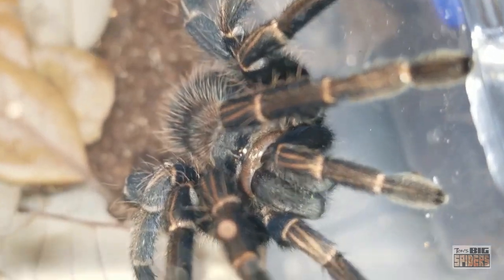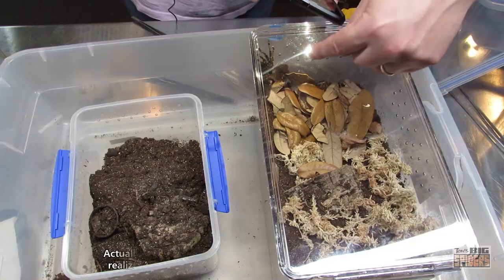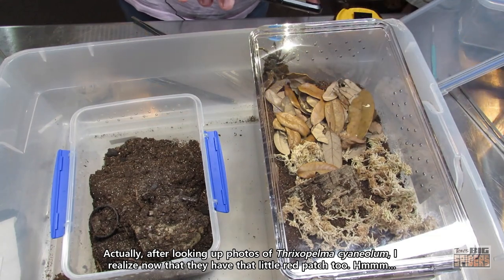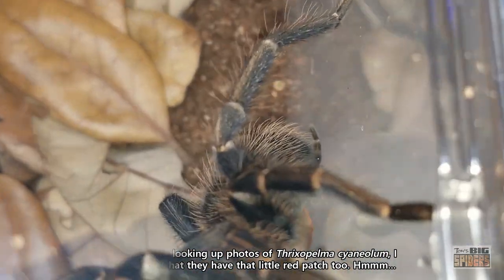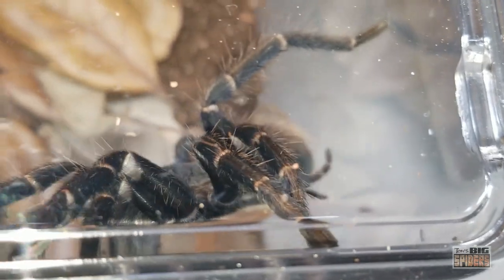This one does appear to have the little red on the back like the Homoeomma species do on the abdomen. There's that little red patch. You can see my phantom finger. They did grow more slowly. The Thrixopelma species are supposedly much faster growers and get much larger overall. So I do believe this is the correctly labeled Homoeomma one, but who knows?